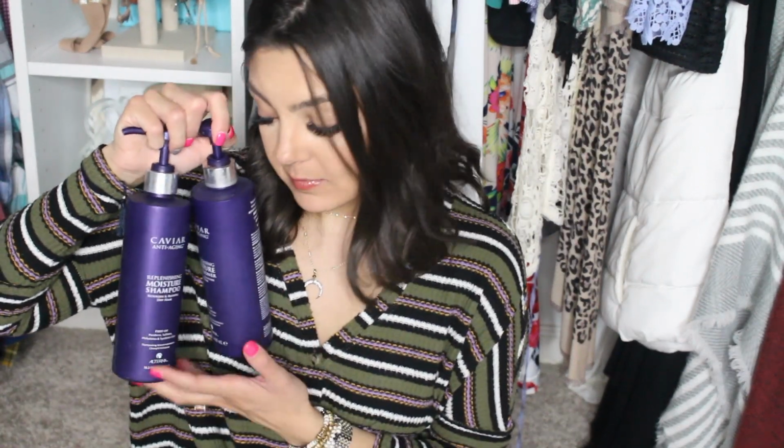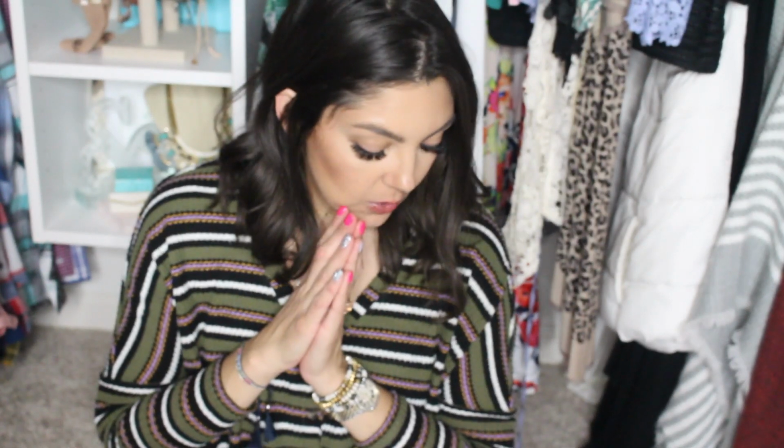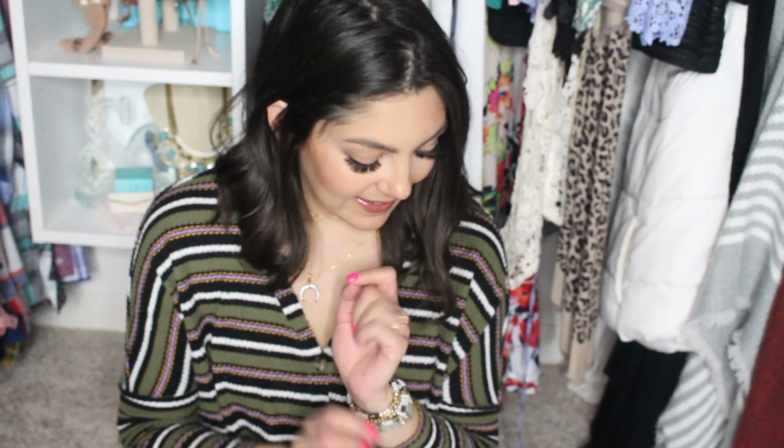Even though I love and recommend this one so much, I wanted to try their volume shampoo and conditioner and just see how it compared. I've been getting a lot of buzz and I've been wanting to try it, so we'll see. It'll be interesting. Like I said, I've tried a lot of others in the past and they just don't compare, and then I always kick myself for even straying, but I just wanted to try it. It's a little bit cheaper than the Alterna, so that would kind of be nice.